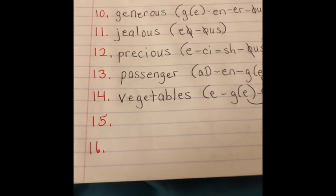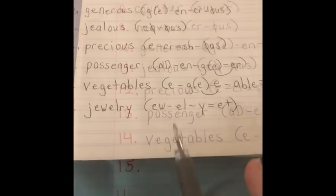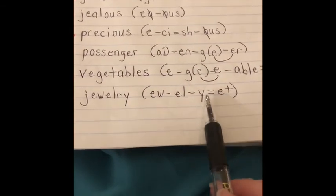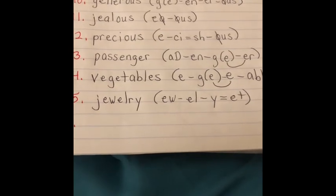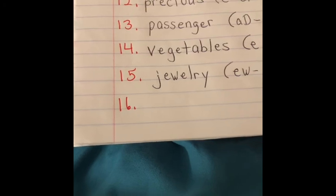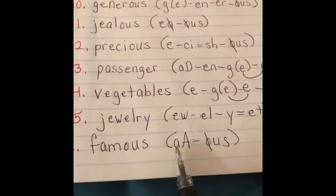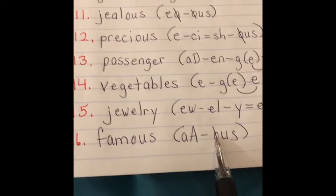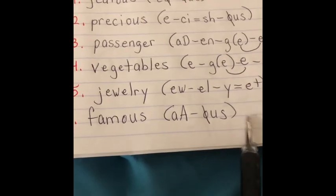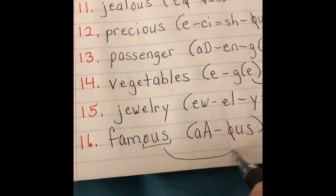Number 15 is a noun. It's the name of things made from gemstones and metals, jewelry. So EW says oo, E in front of an L says L's name, and the Y is saying an E with another vowel sound. Your last word is an adjective describing someone or something as being well known, famous. So the A is accented and gets a push, and OUS with the O sound crossed off because this is an adjective. And you will see that OUS spelling pattern a lot in adjectives.